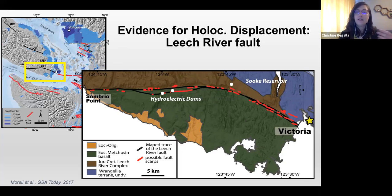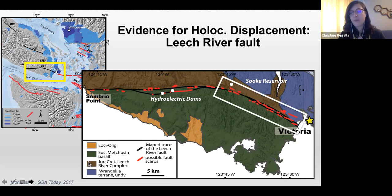But when we looked at the LiDAR elevation models for this area, all of the red lines are areas where we saw a topographic scarp that we suspected might be associated with active deformation. And we focused our mapping and paleoseismic trenching work on the eastern half of the Leech River Fault, in part because of its proximity to Victoria, which is the capital of British Columbia. And it's also located along a lot of the water reservoirs and hydroelectric dams in the area. So it was of the greatest hazard in the area. So my next slide is going to zoom in on this eastern part of the Leech River.